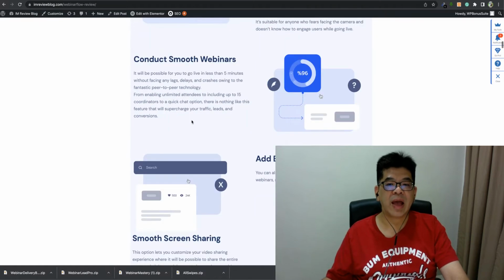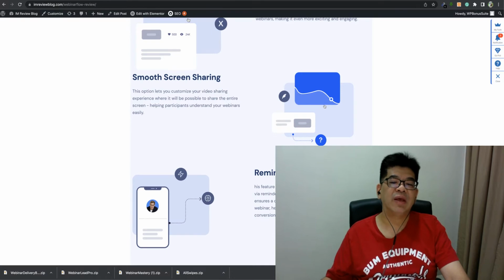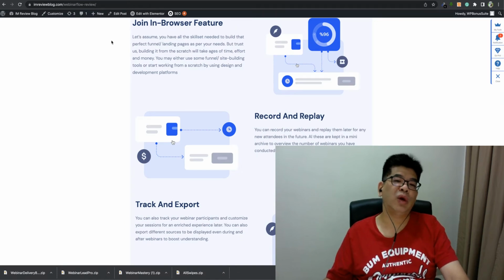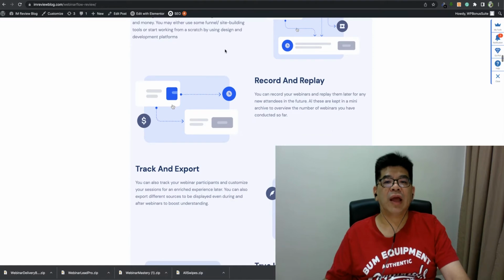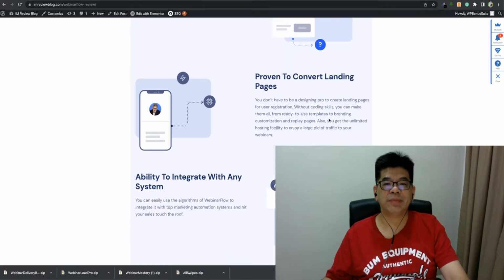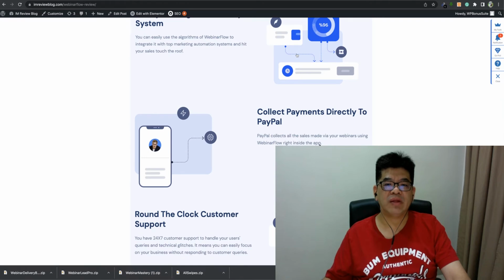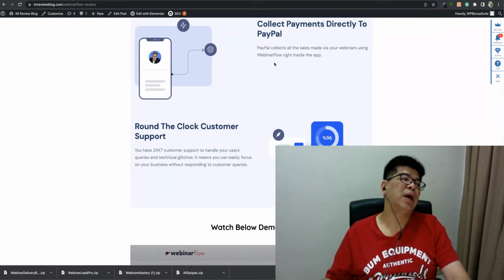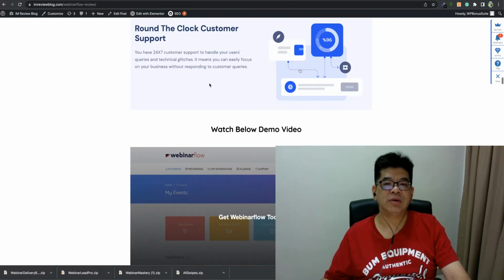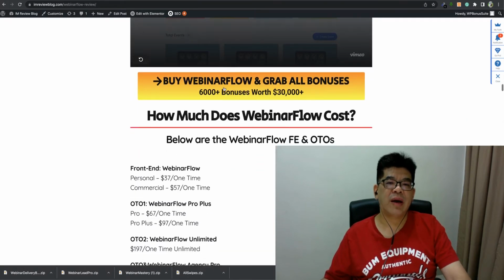You can conduct a smooth webinar, with smooth screen sharing, and a reminder for the attendees is built in. There's a join-in-browser feature, so with one click you can join the webinar via the browser. Record and play, track and export in HD quality with no delay, and this is proven to convert. There's a built-in landing page builder to help you create your own opt-in page, registration page, things like that. You can integrate with any other system and collect payment through PayPal. Let's say you want people to join an online class, they can pay via PayPal. Then there's the cloud customer support.